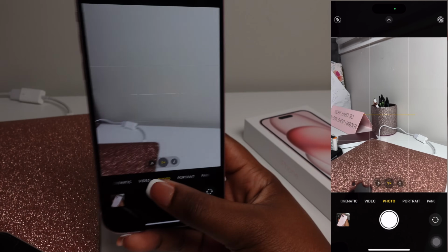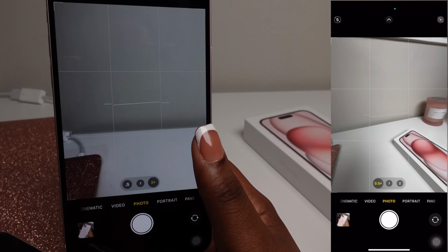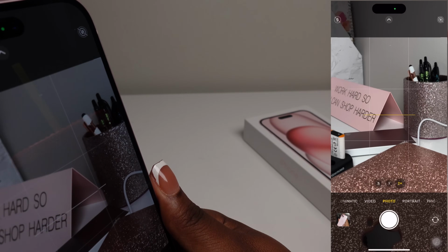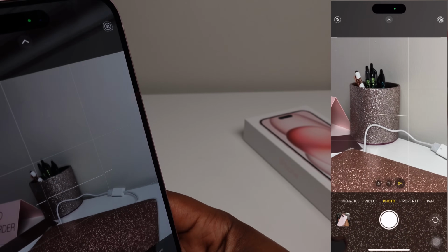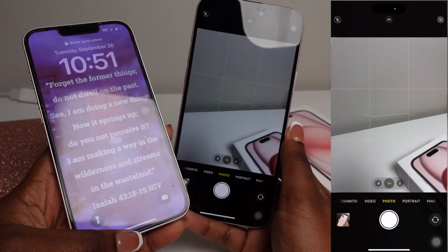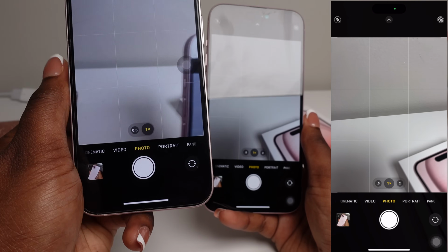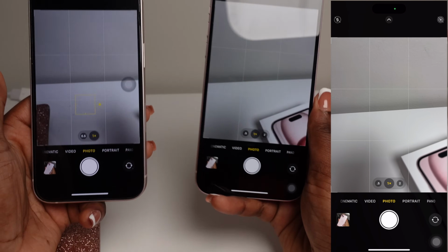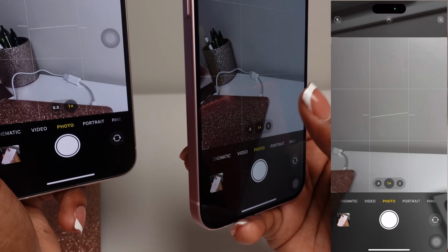This phone is gorgeous. And then we also have the 0.5 option, and then you actually have the 2x zoom option as well, which looks really good. The quality isn't compromised at all, which I really like. Because I know with my 13, as much as I love this camera quality as well, it's really good, but the camera quality can definitely be compromised depending upon how you zoom with it. So I like that I have the one more option, the 2x zoom, and that is actually clear.